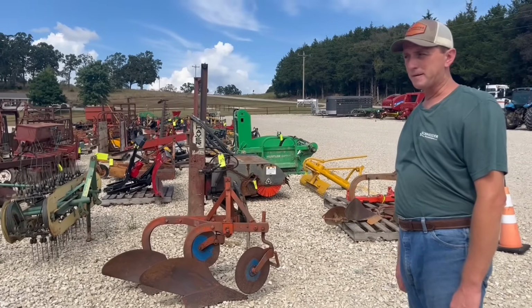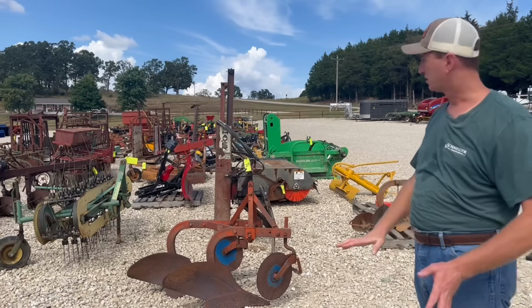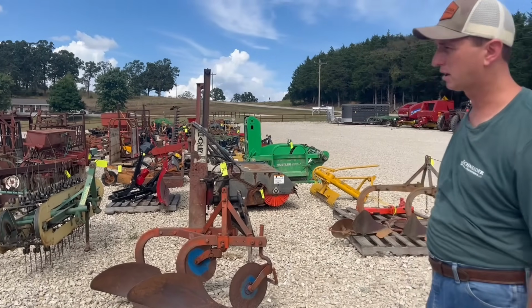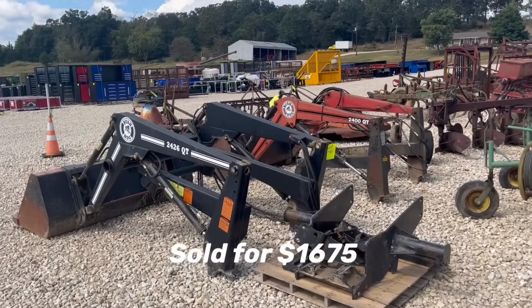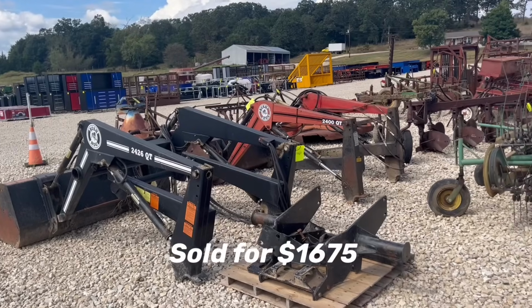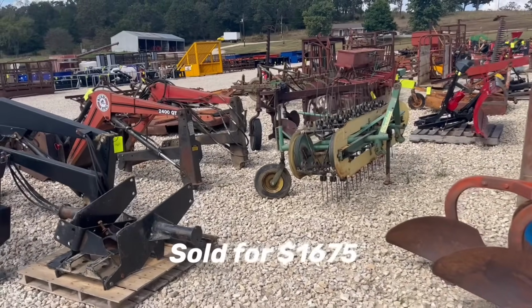Okay, here we are at the 3-point and attachment row. We've got a lot of different stuff in here. There's hundreds of pieces in here. We're definitely not going to touch on all of them, but we're just going to walk through and talk about a few. Got a couple of Bush Hog loaders here, 2426 QT and a 2400 QT, both pretty good straight loaders. Those fit a whole bunch of different tractors, so you'd want to get on the internet and figure out what they'd fit exactly before you buy one.